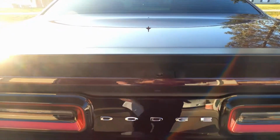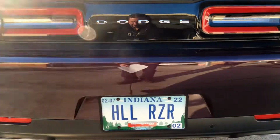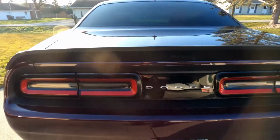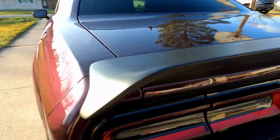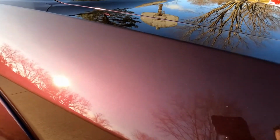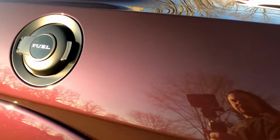And you know I had to get the plate. Hellraiser. And speaking of the Hellraisin Hellraiser, I really love this Hellraisin color. I don't know how well you guys can see the metal flake in this paint. It really comes out in the sunlight. I really love this color. It's just a beautiful color.